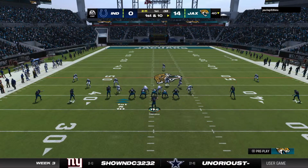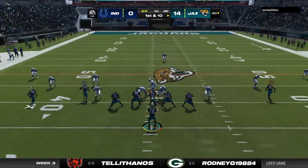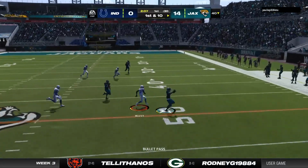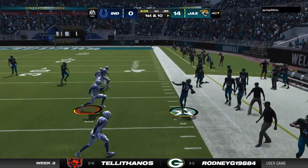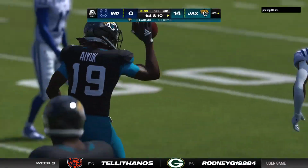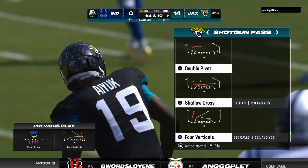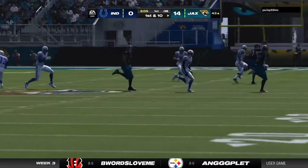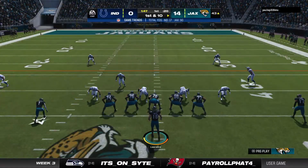Pressing it. Finally, on that throw, he paid the price with that turnover. Meanwhile, Lawrence's throw complete here to Ayuk, and he gets us to the other side of midfield across the 45 before going out. A Jacksonville first down on a pickup of 17.